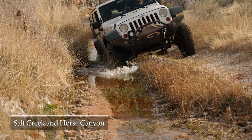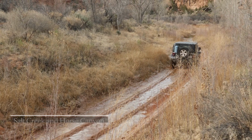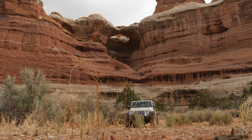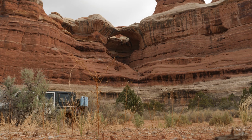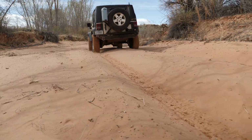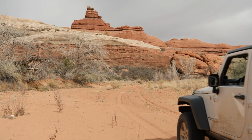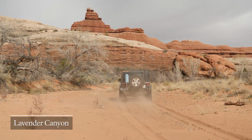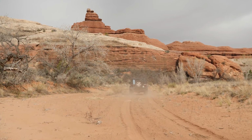The roads in Salt Creek and Horse Canyon are often impassable due to deep sand, deep water, and quicksand. The route to Peekaboo takes around 3 hours round trip, and traveling into Horse Canyon requires a full day. The road is too sandy for most mountain bikes. You must have a permit for single-day trips. Lavender Canyon is even more remote and less traveled. Access is only possible from outside the park, but a permit is still required for single-day trips.